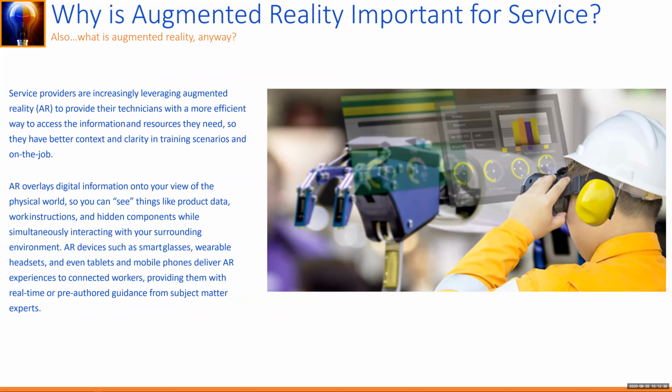So with all of that said, and that introduction behind us, why is augmented reality important for service and warranty? And also, what is it anyway? As we see here, the man is looking at the product, but he sees the overlay of the productivity, or a manual, or anything else that's associated with that product. That gives us the capability of seeing the reality itself, but also having the augmentation of that with other information.